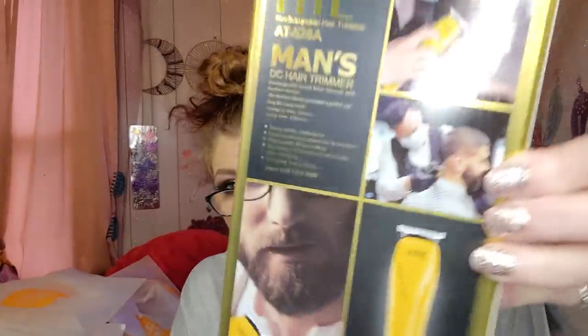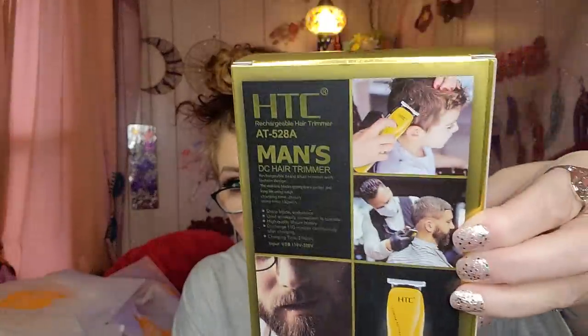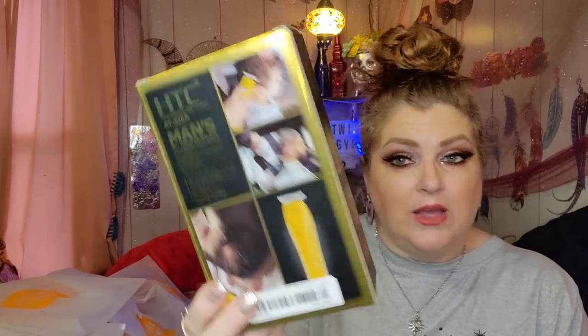wirelessly. It's a high quality battery and it goes for about 110 minutes continuously after charging, which is a very long time. That's almost 2 hours. Charging time is 2 hours as well. But for $7.99, this is a great backup trimmer because about once a year, or once every 2 years, I have to buy one of these, and usually they're more than $7.99, so I'm really loving that. I'll just put that back until we need it.